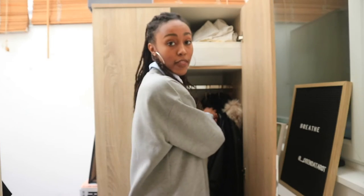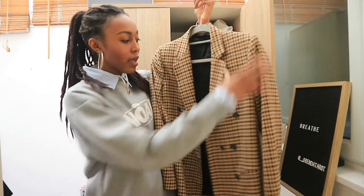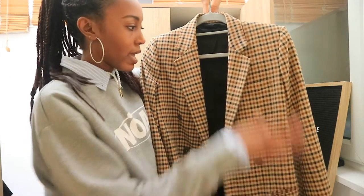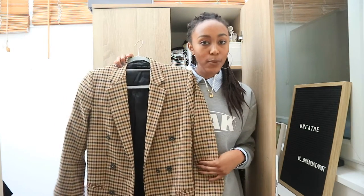And then for the jacket, the blazer, I've got this one from Zara, which is my absolute favorite blazer ever. It's got this really nice checkered print on it. It's super nice autumnal colors in it. It's so structured and beautiful. But yeah, I'm gonna be pairing this with all the outfit and hopefully it all blends together nicely. So we're gonna go and see what that looks like.